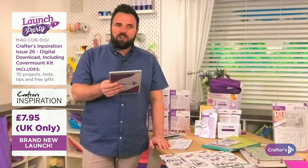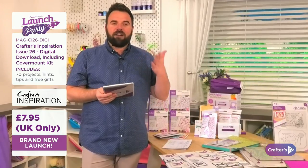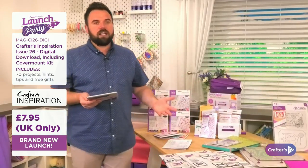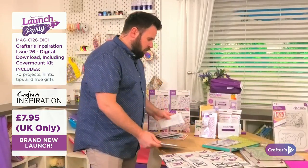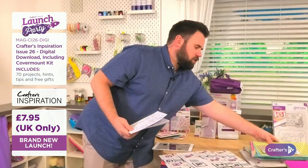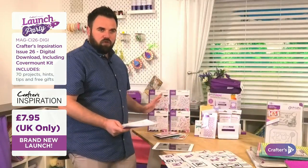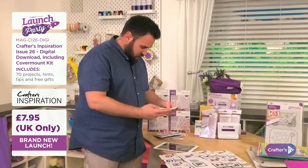You can read it on your tablet, on your phone, on your computer, and you can have it immediately. You can also keep them as a big library as you collect them, and they don't take up any space, which is wonderful. £7.95 if you want to go for that. Now let's move this Crafters Inspiration out of the way and let me show you how many goodies I've got stuffed onto my table today. I've got a job to move anything around.